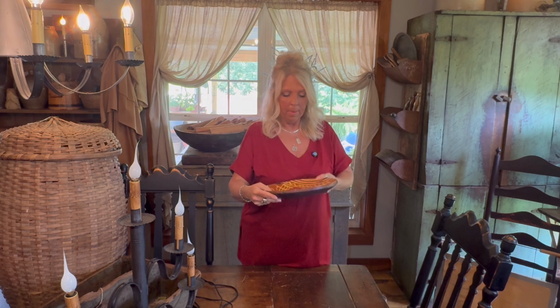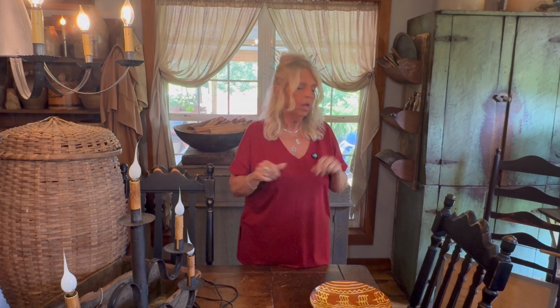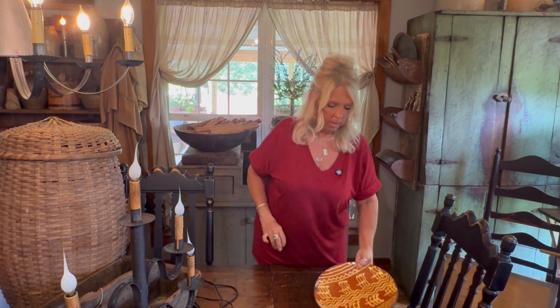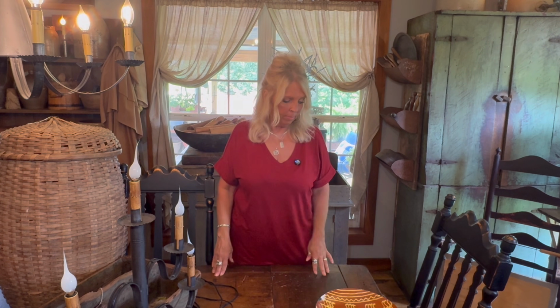And then I got Mama a little redware plate, and hers also had Betty Lou. I wish I had a picture of it to show you. I've already given it to her. It had Betty Lou on the back of hers too. Her designs are so pretty. They just look so old to me. So anyway, I got those two redware pieces, and again, they were 10% off. So I got a pretty good deal on those redware plates too, because they're pretty expensive around here too.